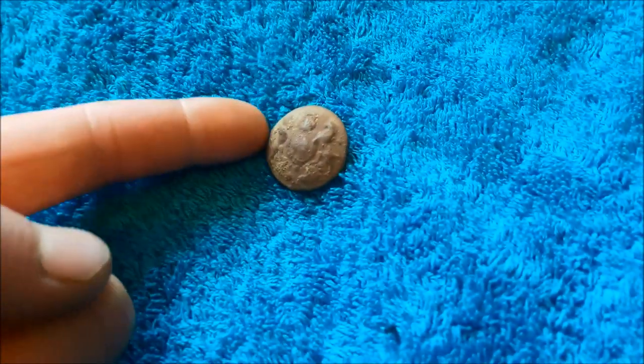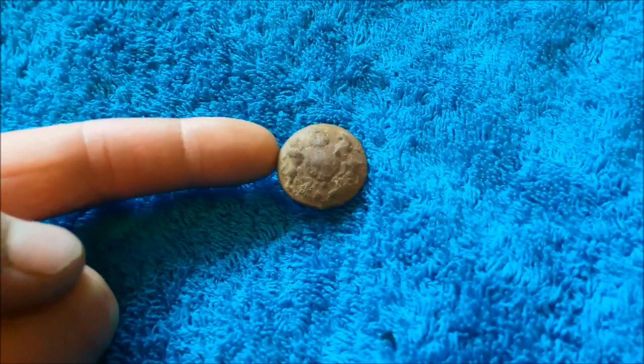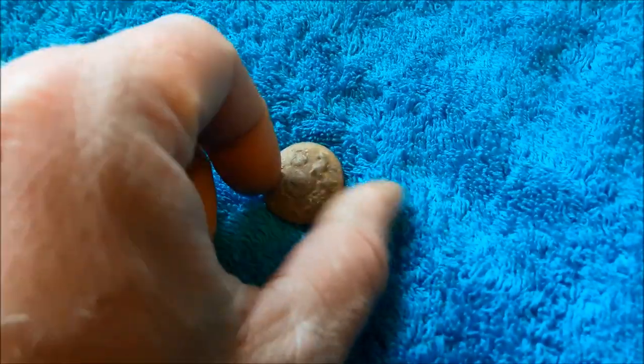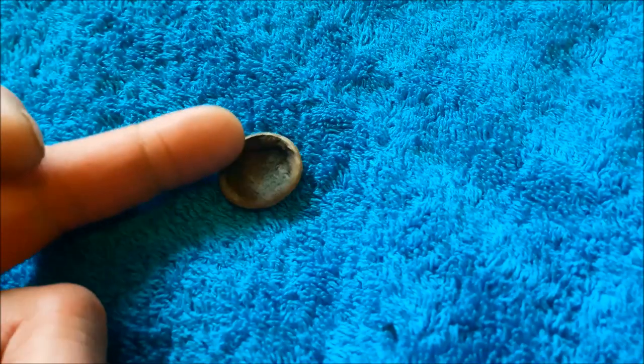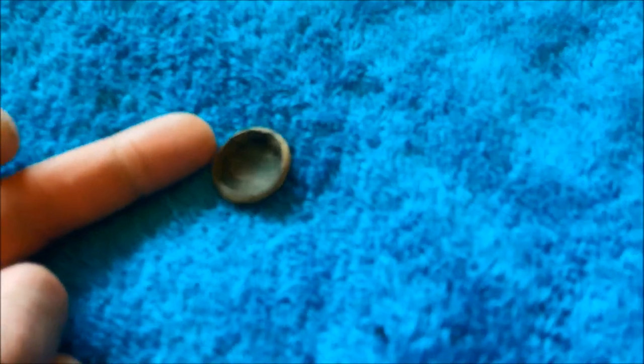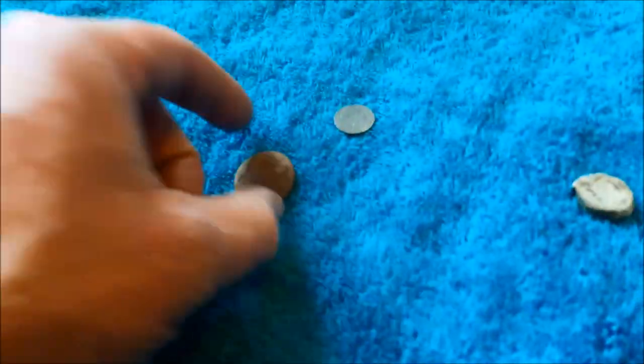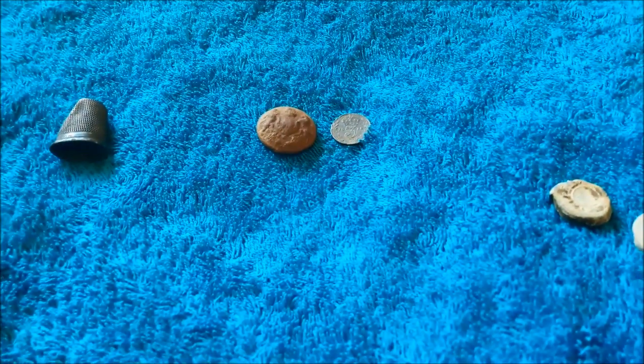I think this is a World War One general service button. It could be World War Two, but I think it's World War One. And unfortunately, when I was cleaning it, the shank, the little bit at the back, broke. So that's a shame. But yeah, World War One general service button. Similar sort of date as the silver threepence there.